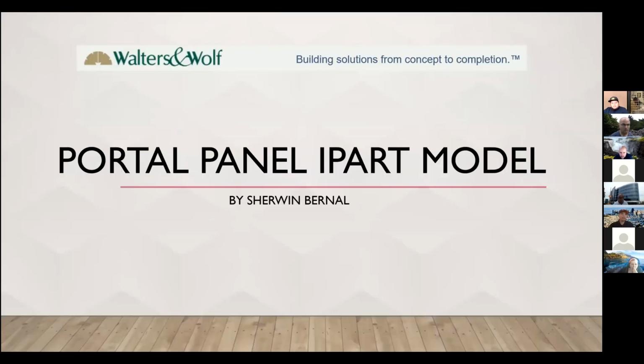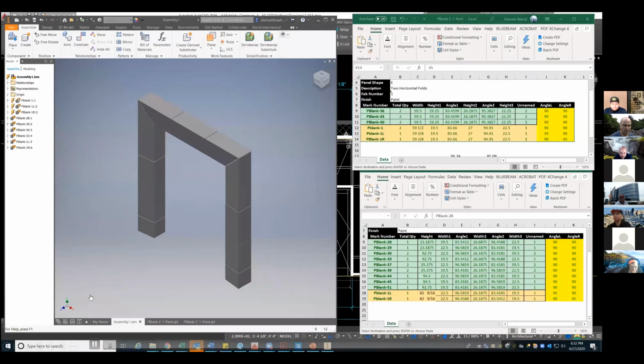Okay. Next is how to use our iPart model and create an assembly of models. So I have another video here. Modeling the portal panels using Inventor iPart and data from the Takeoff. So the end result should look like this.